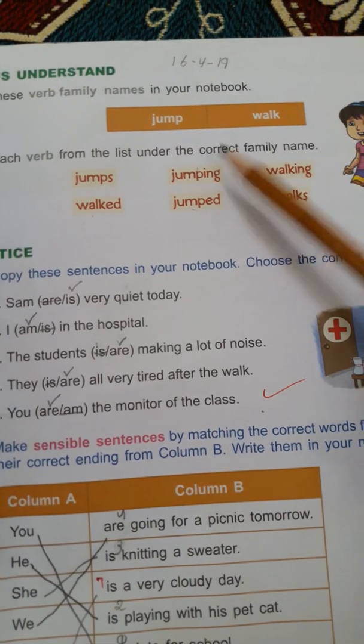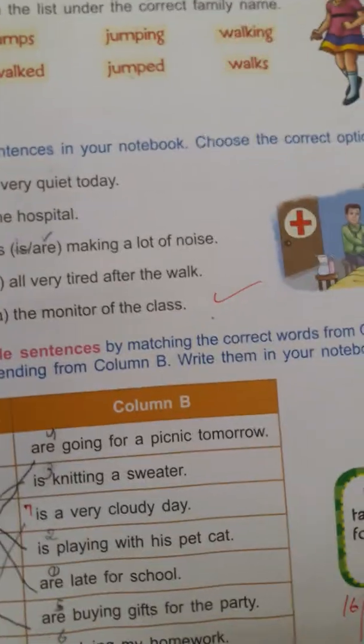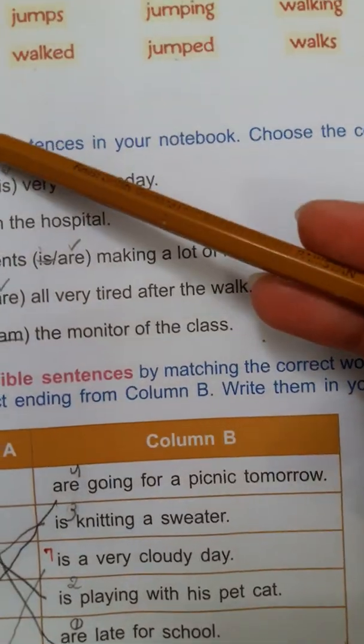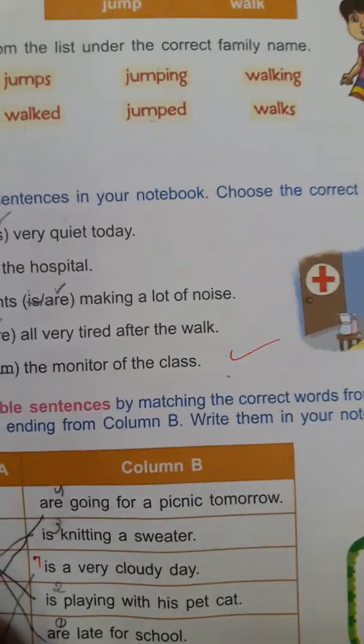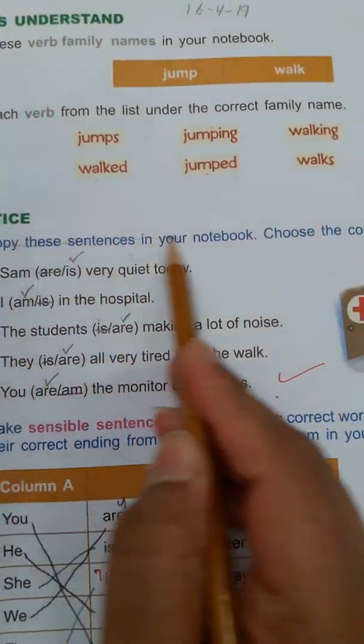We did this exercise in the English B notebook, in this notebook. Okay, after that, do the work on your book. Practice exercise A. Okay, choose the correct option. Don't write this in your notebook, just do it on the book.